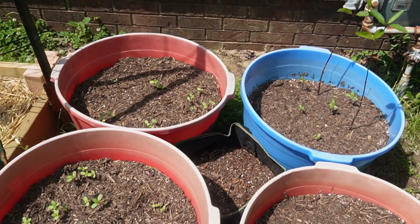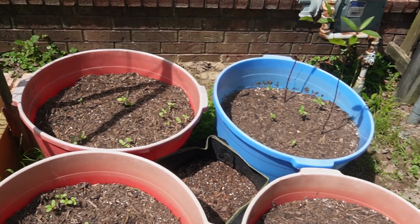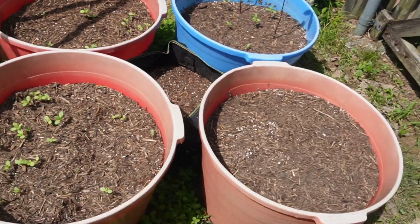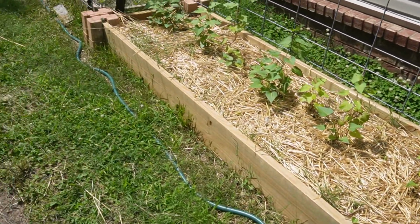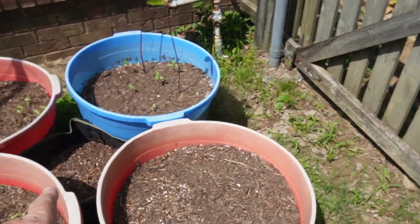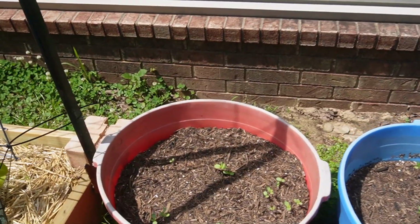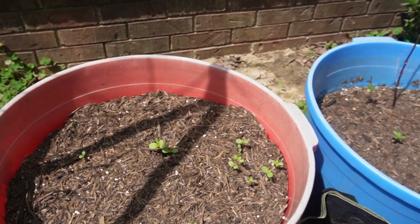It's always nice to be able to show you things as they come along, and also to give you an idea of what may be coming up as we progress into the season. So some of you may remember these 4 tubs last year were where this bed for the sweet potatoes is now, and I grew sweet potatoes in all of these, and I didn't want them to go to waste. So I decided I'm just going to put some flowers in. I toyed with the idea of corn, but decided flowers would be good.